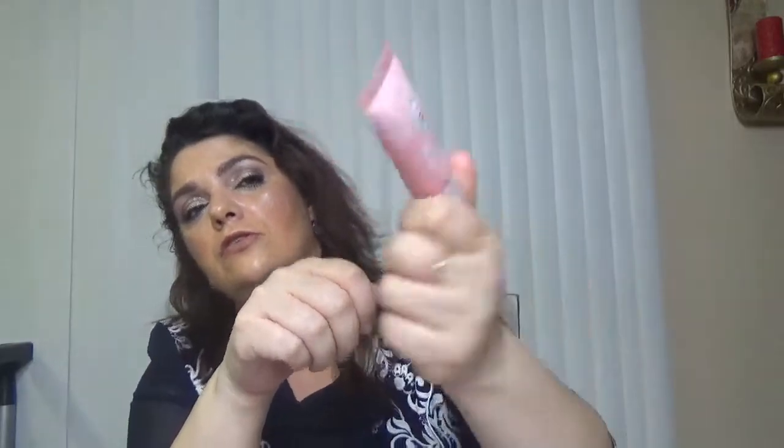So I wanted to do a split face test with this lightweight moisturizer so I could see how well it worked next to another formula. It didn't happen. So as far as I know from reviews, although I have this one, I didn't try it. As far as I heard from reviews, this one is a pretty nice moisturizer. So I'll try this one and I'll let you know.